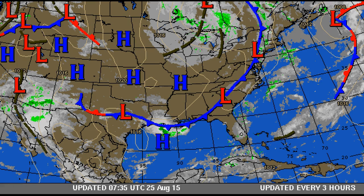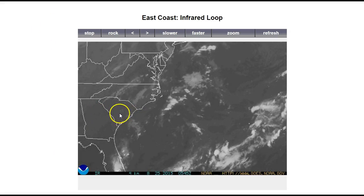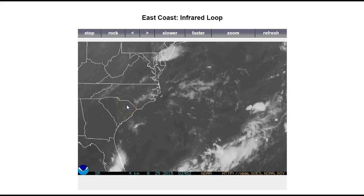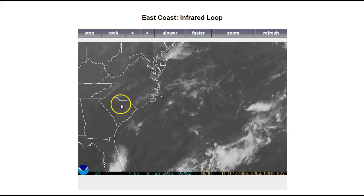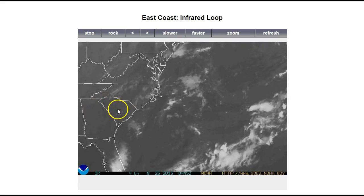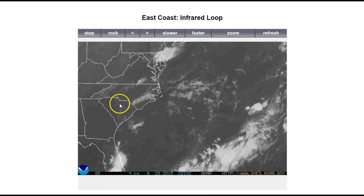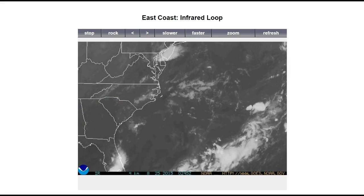Okay, so I definitely want to take a look at our infrared loop. We're not seeing very much, but as I said today, we could see those afternoon thunderstorms, or even mid-morning to late morning for that matter, as the sun comes up. Start to see this satellite imagery become a little bit more populated with some cloud tops and thunderstorms. So we'll keep an eye on that.